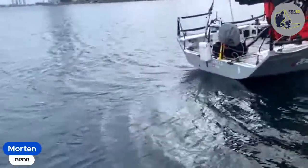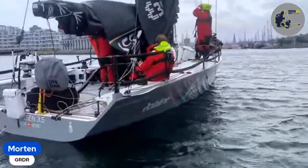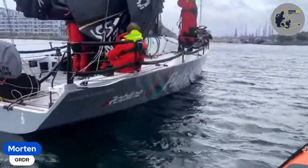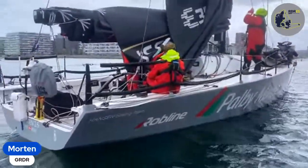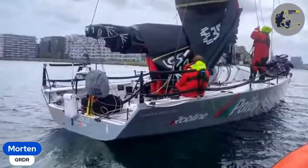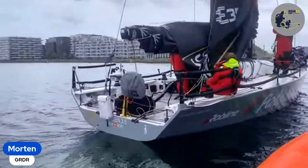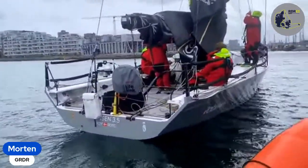So you have not been tagging, but it's also, you say, when you go for the luck, then you get it. And these guys really went for it, and the time they have just managed to pull out is really amazing. I think for a 35 footer, 3 days.